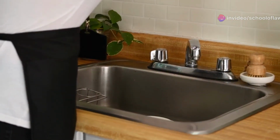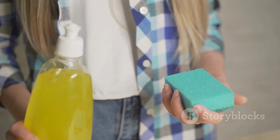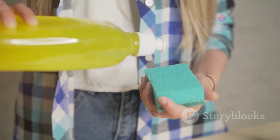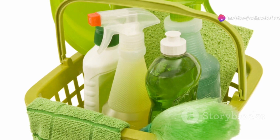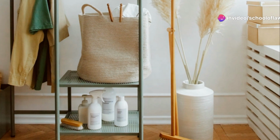Now, let's declutter. Discard any expired or empty bottles. If you have multiples of the same product, consider consolidating them. Once you've decluttered, it's time to choose a caddy that sparks joy. Look for one with compartments and handles for easy carrying.